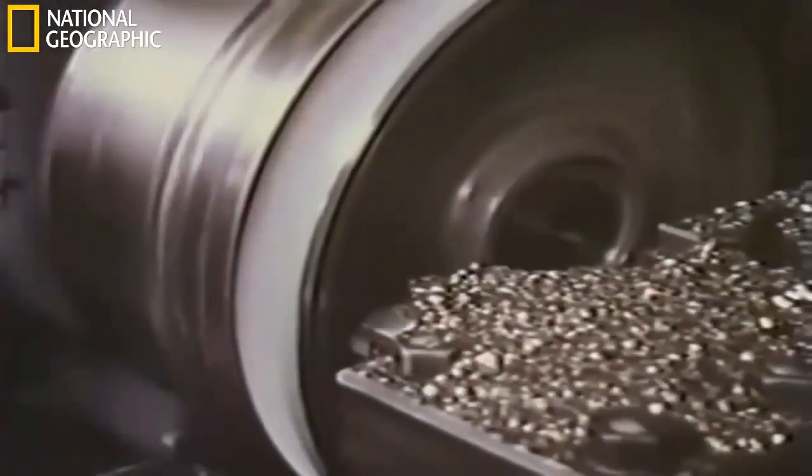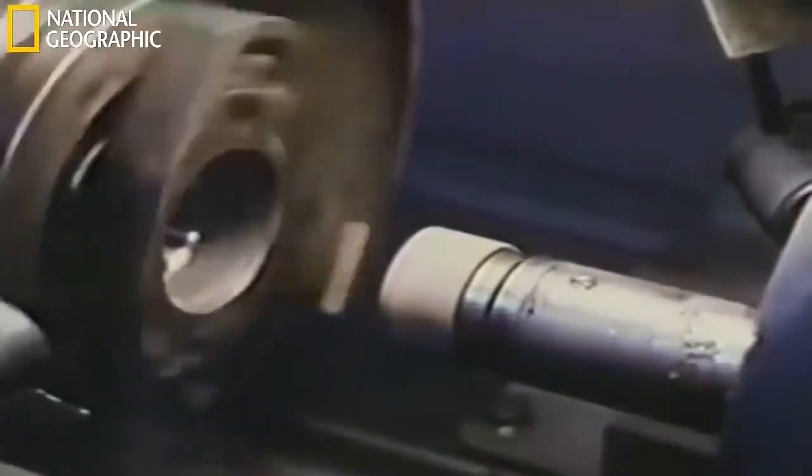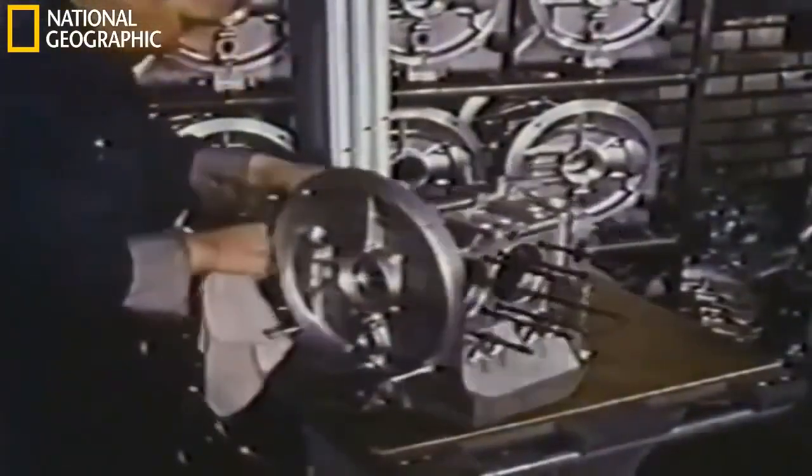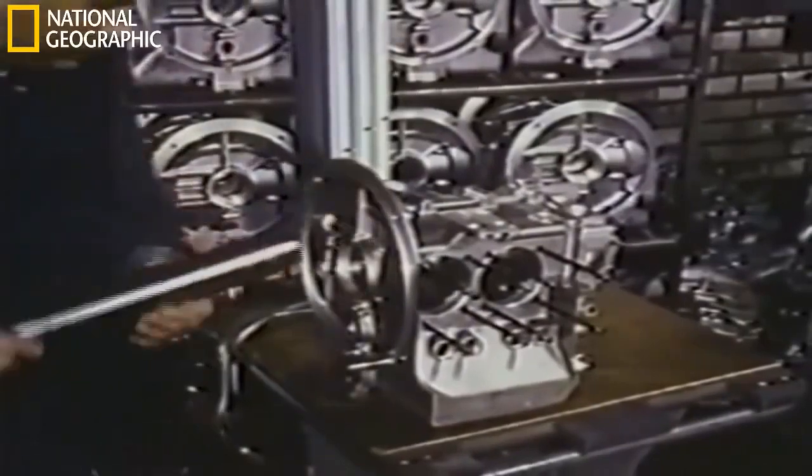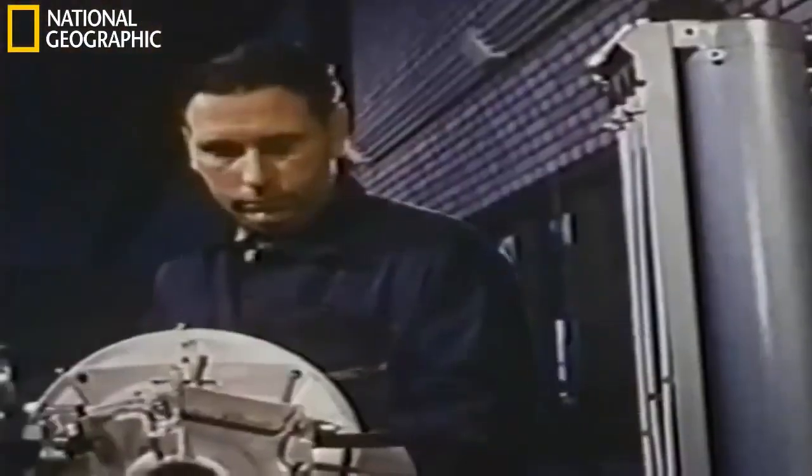Porsche finned brake drums are tooled on these special machines. Again, inspection of each part is carefully controlled. Each crankcase undergoes critical inspection and a careful check against specifications and tolerances.